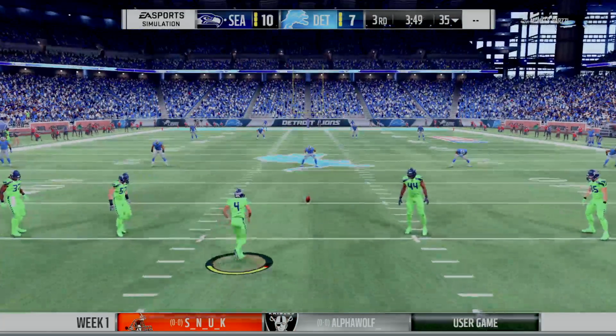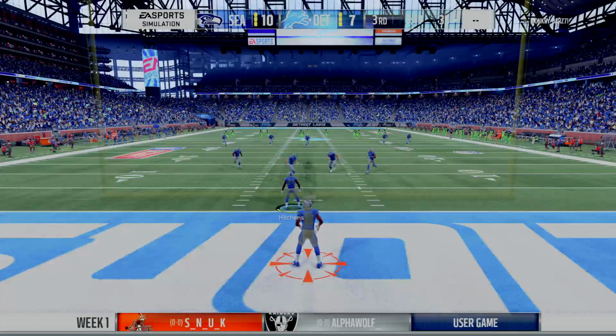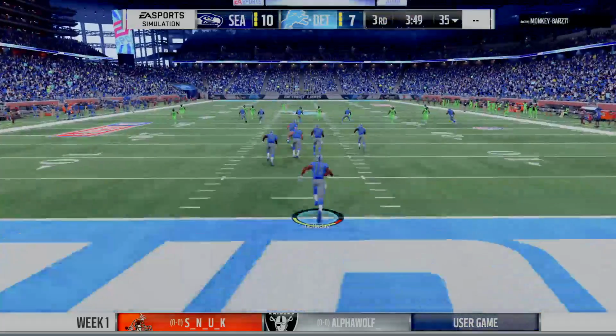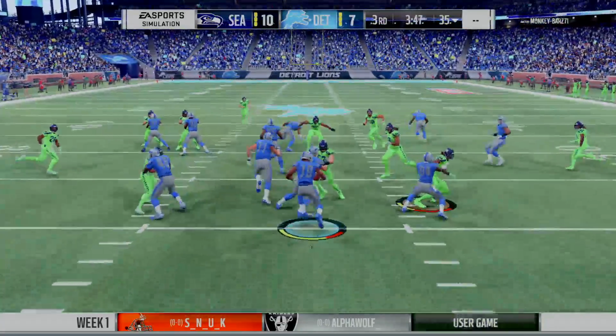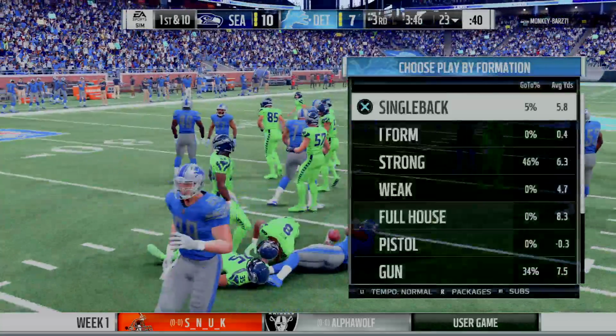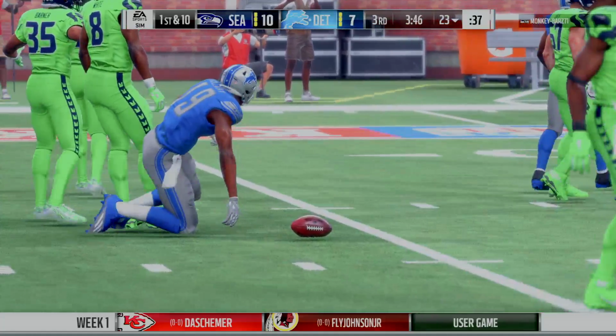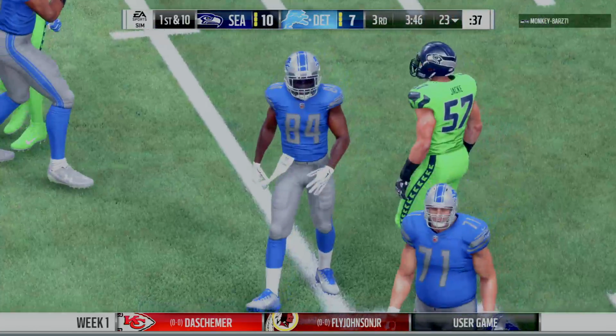Now it's Murray to kick this one away. That'll be taken in the end zone. And he'll get across the 20 before he's brought down at about the 23-yard line. Now the Lions offense, they get ready to head back out there.